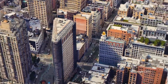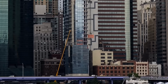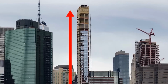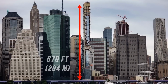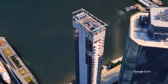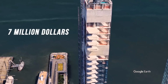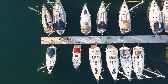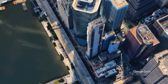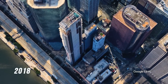Oh, by the way, the Flatiron is not the only skyscraper with issues in New York City. Here's the famous half-built Leaning Tower of Manhattan. A 670-foot skyscraper is located at the corner of South Street and Maiden Lane on the East River. The tower was to host 80 super fancy condos to sell for up to $7 million each. The developer also planned to offer yacht services to the tenants. A pre-sale of this luxurious but unfinished project was launched in 2018.